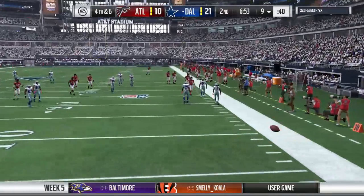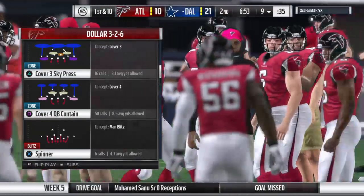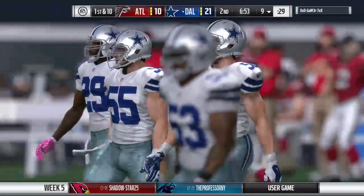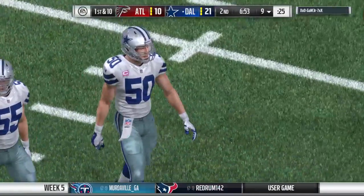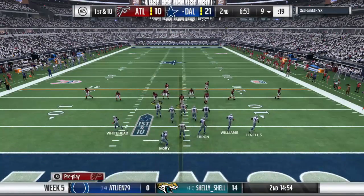That one sails out of bounds. The side judge will walk it off. And he says it went out of bounds at the 9-yard line. Nice punt. And now Dallas gets set to take the field. And not great starting field position here for the offense.